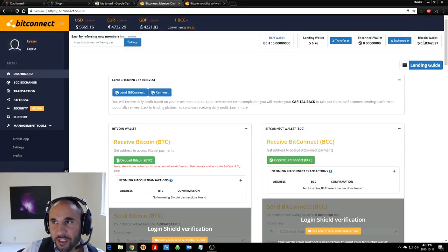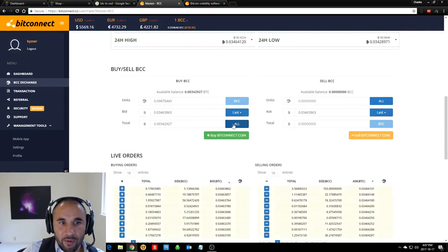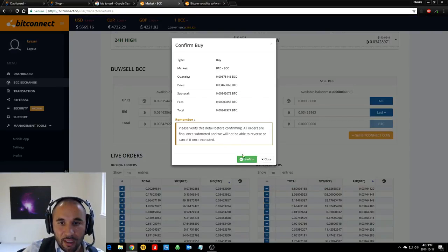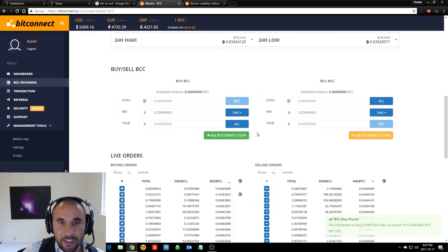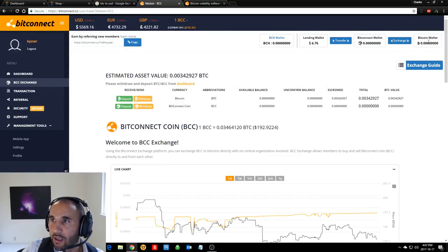Now how that works, once it's here, you have to exchange it into Bitconnect Coin, and then from there you lend the Bitconnect Coin. That's the only time you'll have to do that. Every other time after is just a reinvestment like we just did. So once there's an amount in here, you just go to exchange, and that brings you to a screen where you can buy Bitconnect Coin. So I want to buy my total amount in my Bitcoin wallet, and press confirm. This is the order that we're placing on the last purchase. So this is how much I'm going to buy at that price. It'll take about an hour to place the order, and it'll be here.